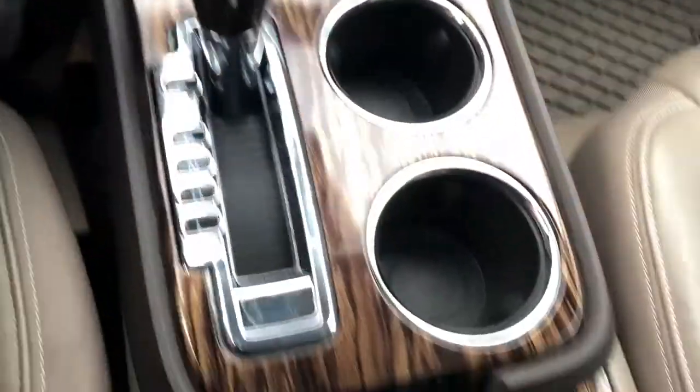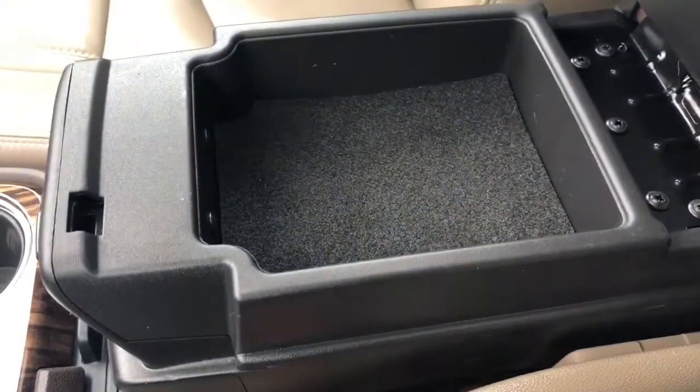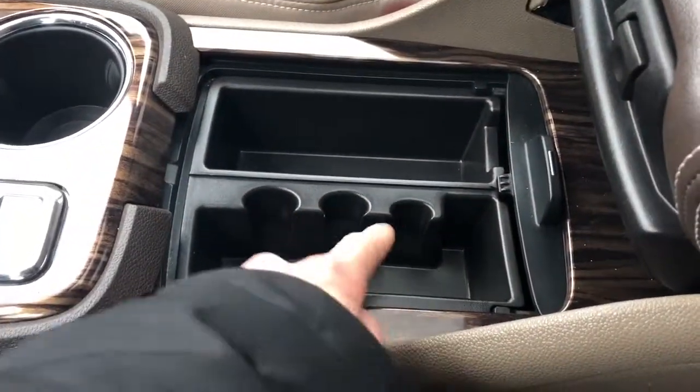We have that same wood grain that continues down into the center console area. We have our 2 cup holders, as well as our gear select stalk. We have our center console with brown leather on the top. If we go ahead and move this out of the way, we also have more storage below. Coin storage as well as just general storage beside that.